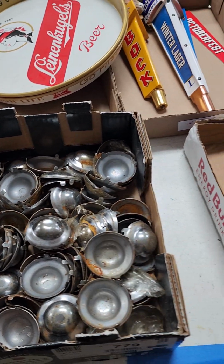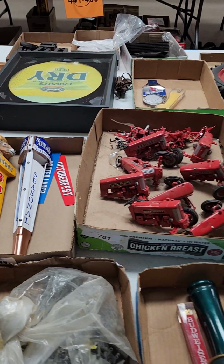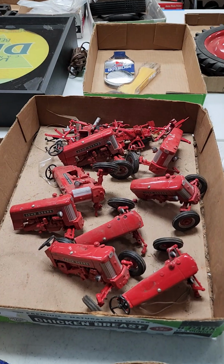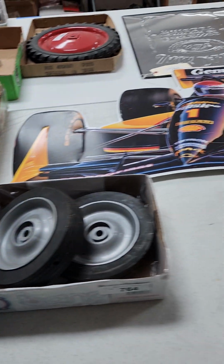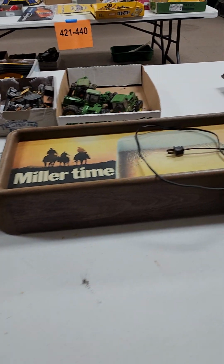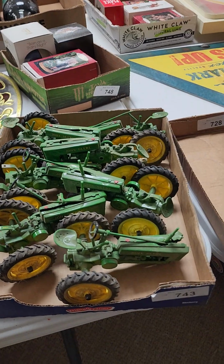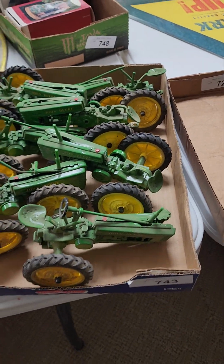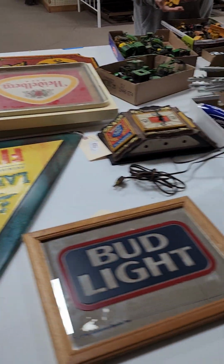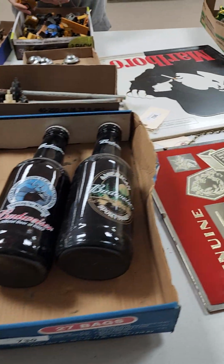Not sure what those are. I was thinking beer tap things. I don't know what those are called. We're going to have to Google that. Little tractor parts, wheels, more signs. This is every boy's dream. Tractors down there. Okay, we're coming. Just going to go to a lantern. Lots of just beer signs, tractors that are maybe missing some parts, it looks like. Like they've been really played with, which is what they're meant to do. There's more. Yes, Jax would love it.